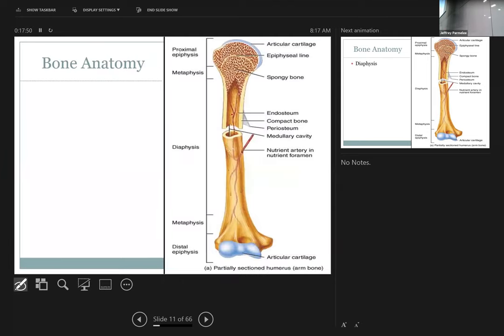All right, basic bone anatomy. Just some terms. So you look at this, this is a humerus up here, an arm bone. And we call the shaft of it the diaphysis. Then when it comes to the two ends, it's the metaphysis, like middle, and finally the very ends are the epiphysis. So epi, like on top. So your epiphyses are the two ends of the bones.